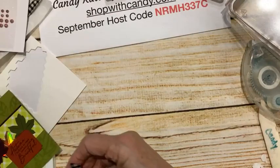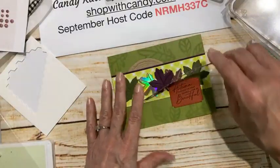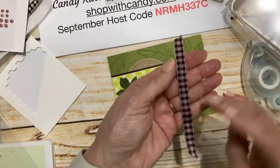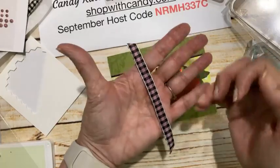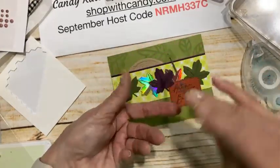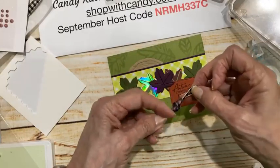You are going to love, love, love this, because look how that just ties everything together. And you see how I only colored one side because it bleeds through the other. Now you see how the edges are not colored here? I'm going to leave it like that because I think it actually just adds to the kind of rustic look I have here.